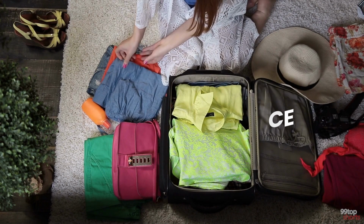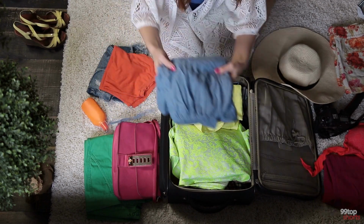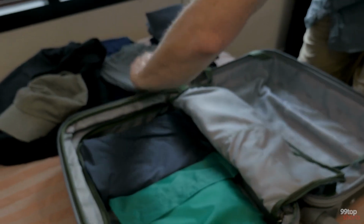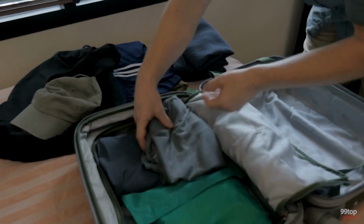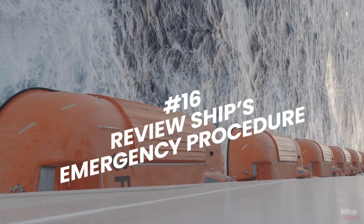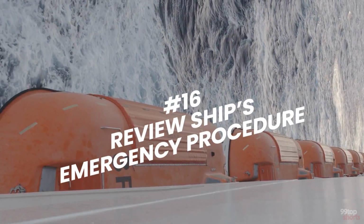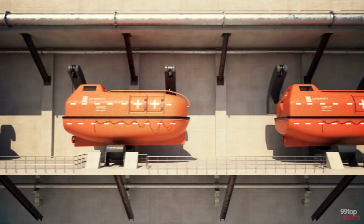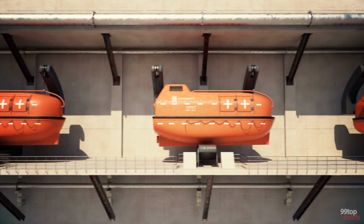15. Check the baggage allowance. Be sure to check the cruise line's baggage allowance policy and pack accordingly. Some cruise lines have stricter regulations on the number and size of bags you can bring. 16. Get familiar with the ship's emergency procedures. Review the ship's emergency procedures and know where the emergency exits and muster stations are located.